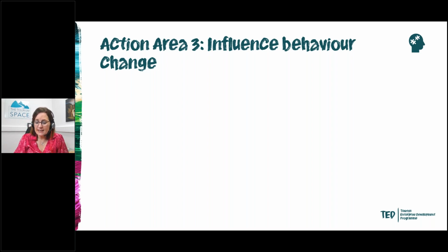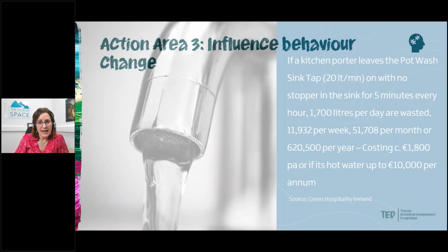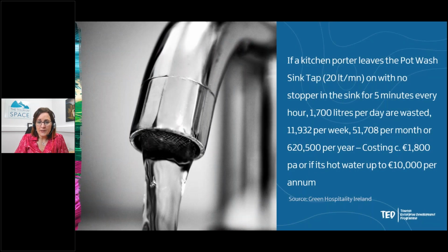So it's about maintaining that kind of climate of action in this area and of care. This is an old example. I think it comes from 2014. It's from Green Hospitality in Ireland, but I find it impactful. The figures might be different now.